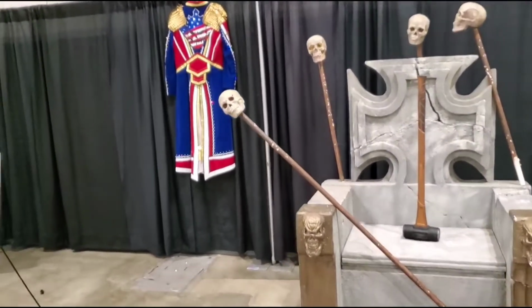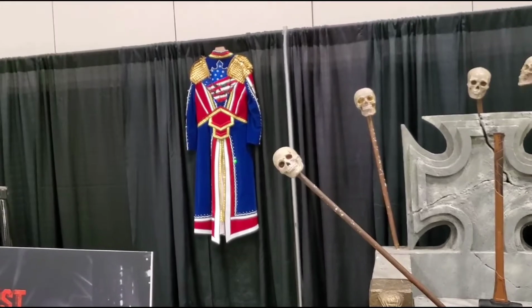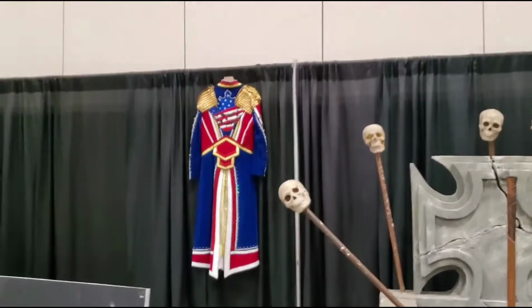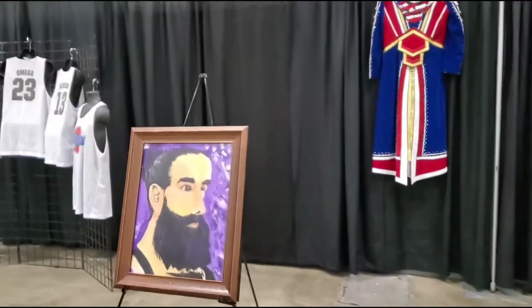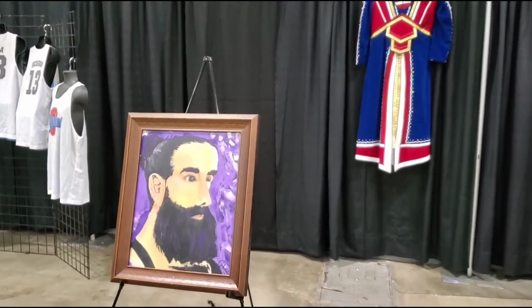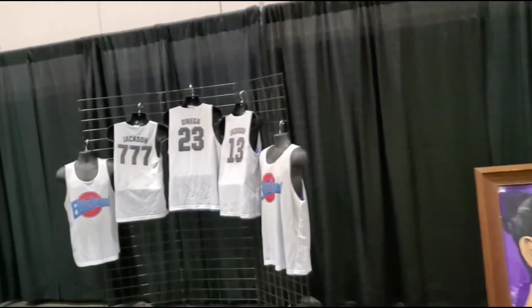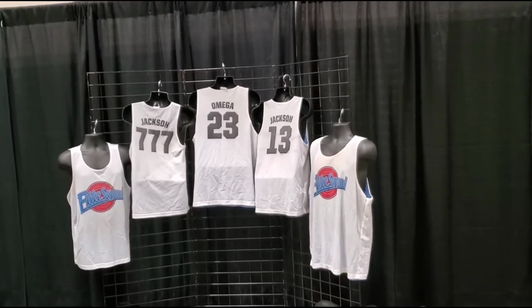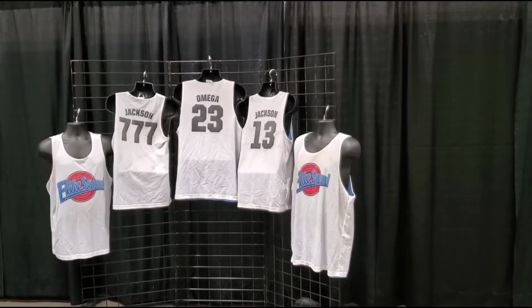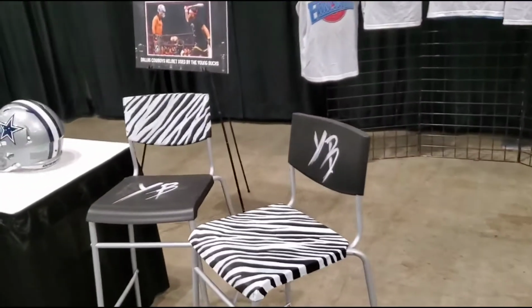And right next to that, you have Cody's outfit he wore at Double or Nothing, the most recent one against Anthony Ogogo. A really cool portrait of the late, great Brodie Lee. And right next to that, you have some of the gear worn by the Elite during their 10-man tag team match with the Dark Order. Obviously a tribute to the Toon Squad. They were promoting Space Jam 2 at the time.